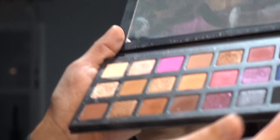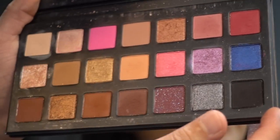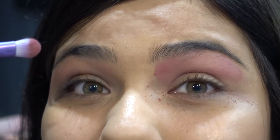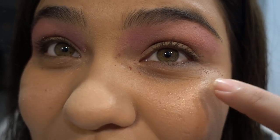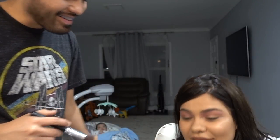Okay. Let's get ready. Which color should I go for? Which color? Y'all tell me. Oh my god! You better fix that. I'm gonna blend it. Don't worry, girl. You gotta do something about all this powder. There you go. Look. What's the problem?